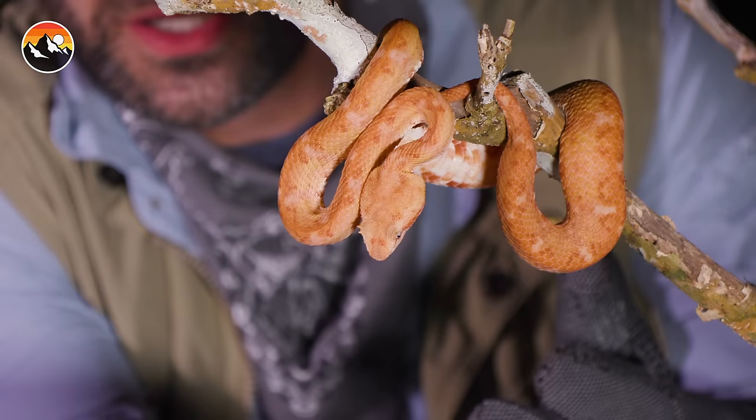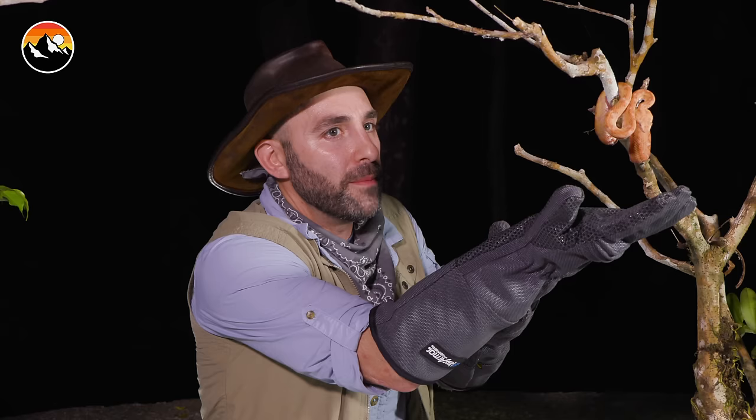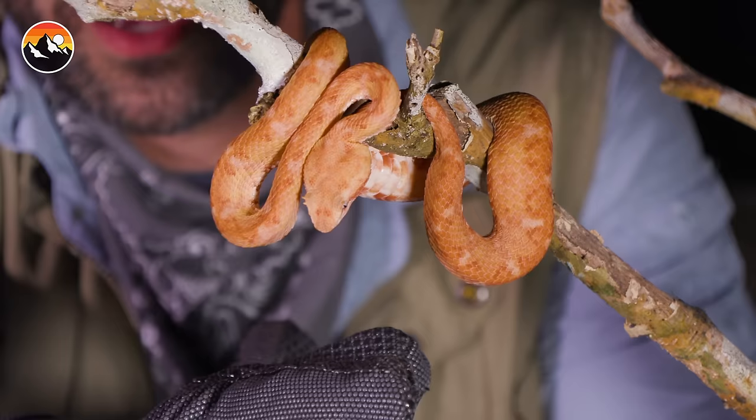The snake is backing its head up ever so slightly. Now that position right there, definitely could warrant a bite, but you'll notice the snake is not aggressive in any way whatsoever. It's sensing my hand. Now you see the tongue flicking out. It's investigating me, saying, okay, this is something new in my environment, but it doesn't look like something that I would necessarily want to eat.